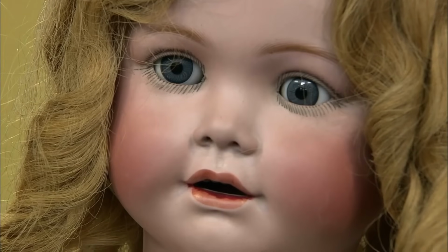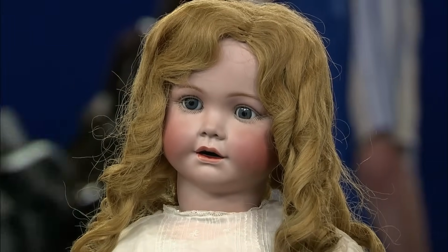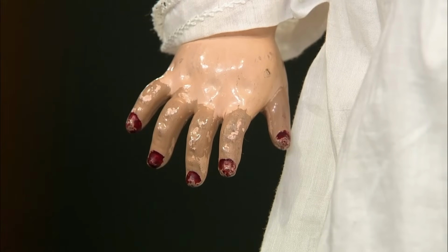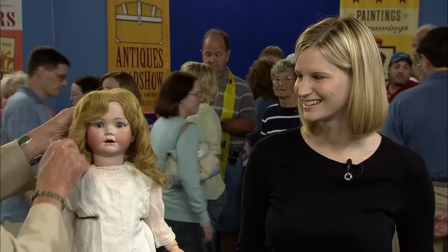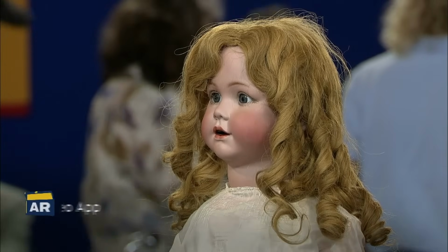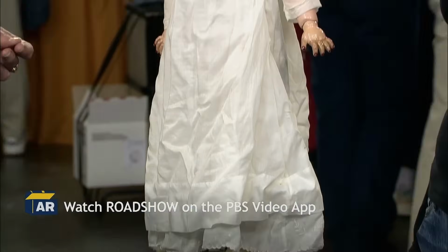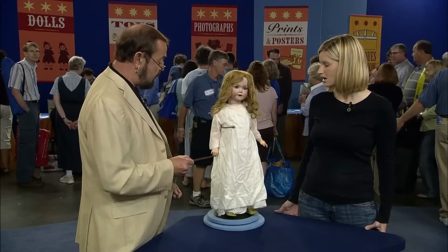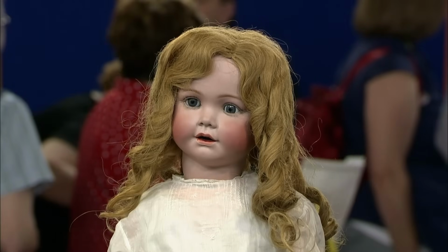Further examination revealed a collaboration between 2 doll makers, Heinrich Handwerk, who crafted the doll's body, and Simon Halbig, who created the head. The doll's composition body and repainted hands hinted at its age and potential restoration history. Even the doll's wig and dress, potentially replacements from a later era, added to the story of the doll's life and journey through time. The doll held not only monetary value but also sentimental significance for the guest. It represented a cherished connection to her great-grandmother and grandmother, and at auction, it would fetch probably $4,000 to $5,000. Wow.